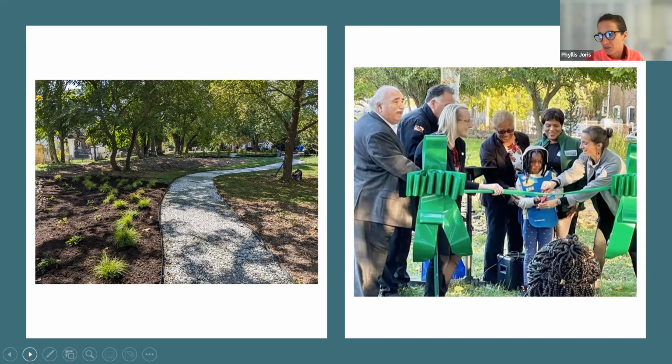And then we get to host a ribbon cutting ceremony with the community. We had a little girl when we opened the park in September who popped up and grabbed the big scissors and decided she was going to cut the ribbon. So the next generation opened the park for us. Next slide.